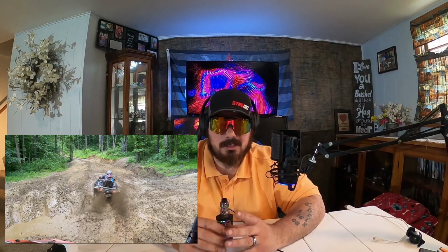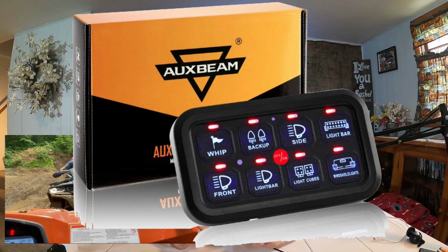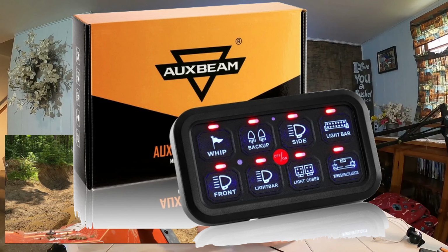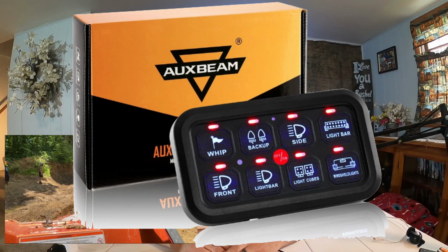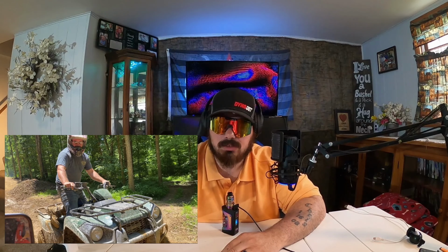So other questions in the groups is people are asking how to hook up their light bars and their accessories. My answer to you would be go and get yourself another fuse box. Actually, as a matter of fact, Oxbeam sells this box here, and with minimal wiring, you just need to run some wires from the battery up to this box with a fuse, of course, and you'll have that control panel.